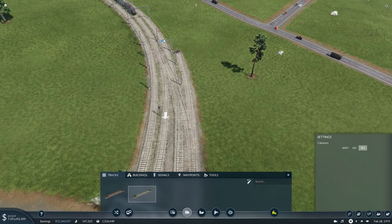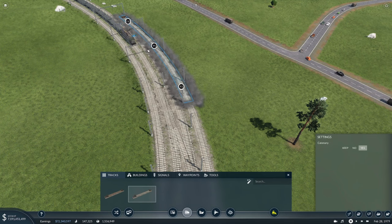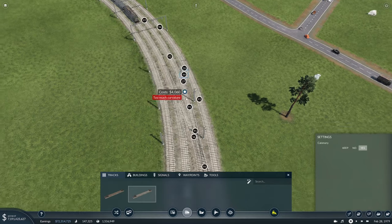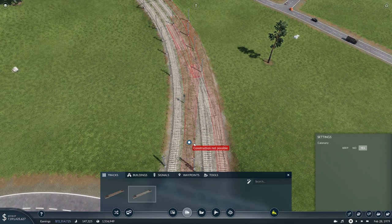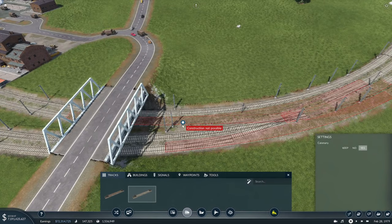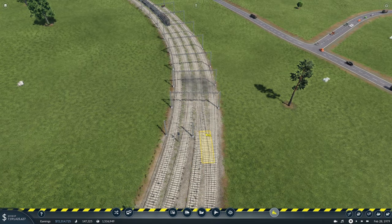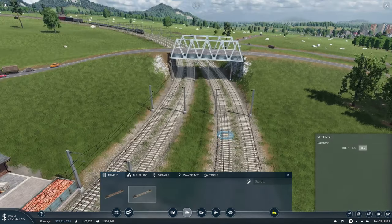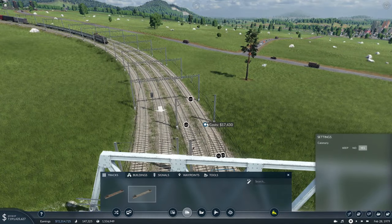So, can we do that from there? Why are you taking four tracks up? No reason. Diamond junction on there is not really gonna work. Tell you what, let's go from this way first. Maybe we'll do it from here to there.